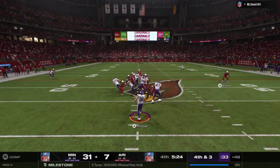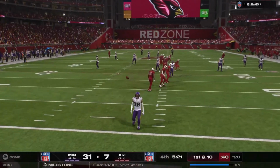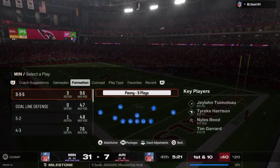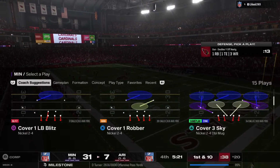Punter on now, and he gets into this one. And oh, just a hair too much on that kick. The punt lands in the end zone. This one's coming out to the 20.